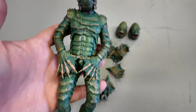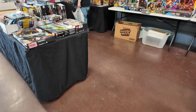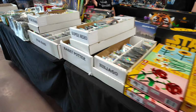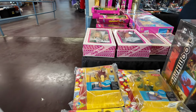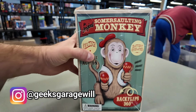Old Power Rangers. Oh my god, look at that. That's pretty neat. Pretty good. Look at that Homer. Some more old Simpsons. Now this is an amazing item.